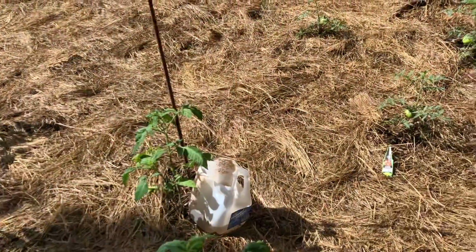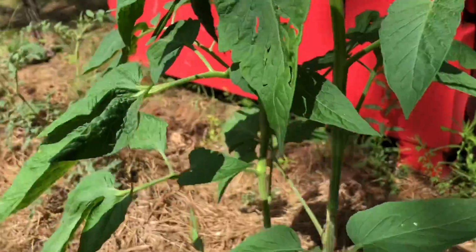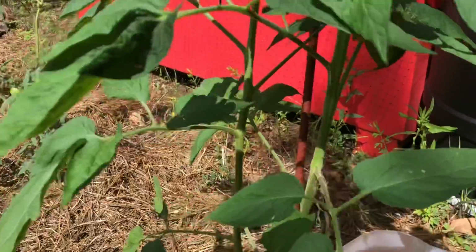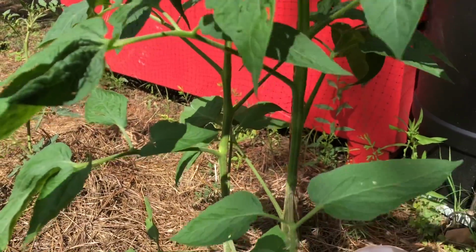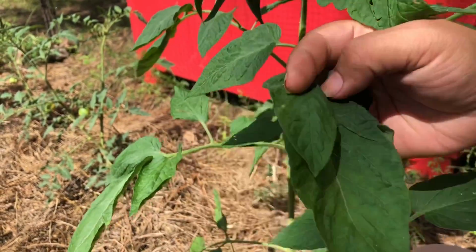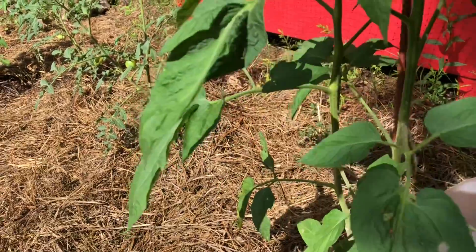Sorry for the abruptness. I had a phone call and it kicked me off my video. Here's some more brandywines. They're doing really good. Got some flowers coming up here. I love my tomato plants. I'm not lying. Look how big these leaves are. These are gigantic leaves.